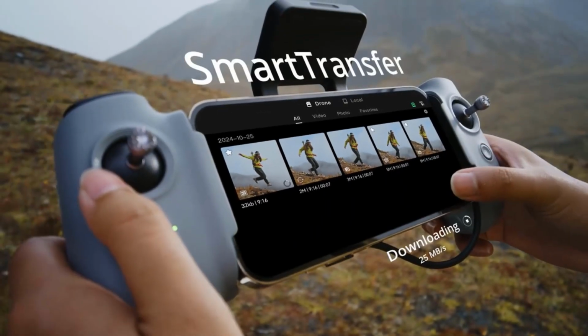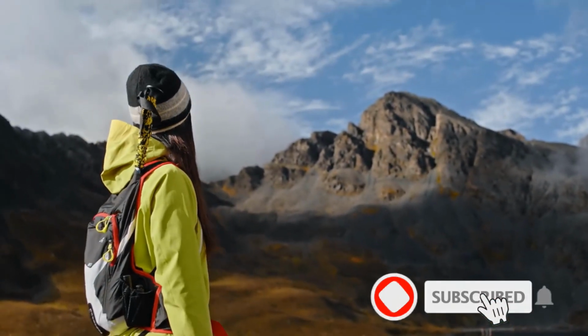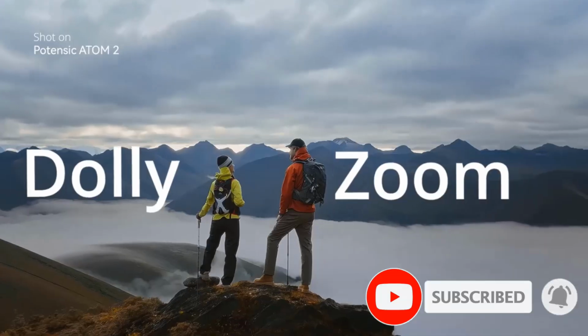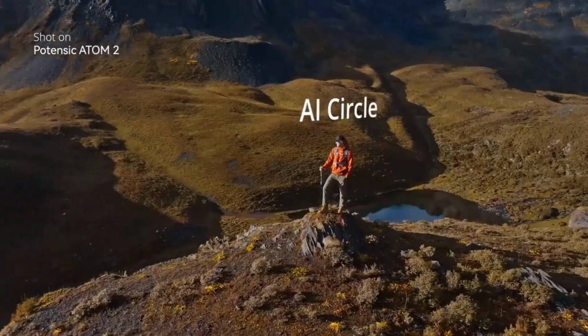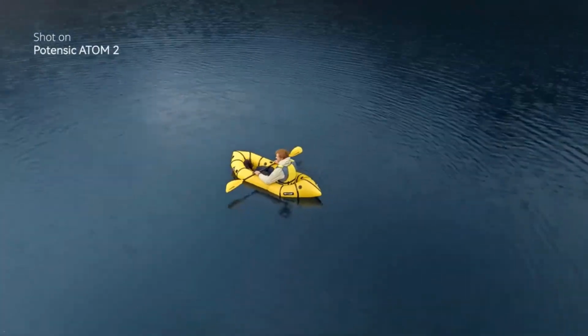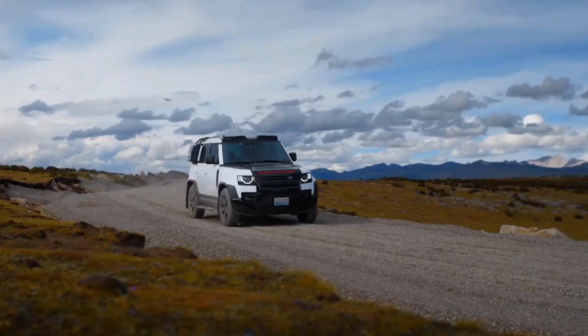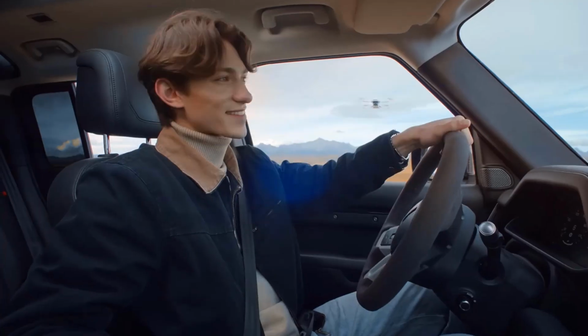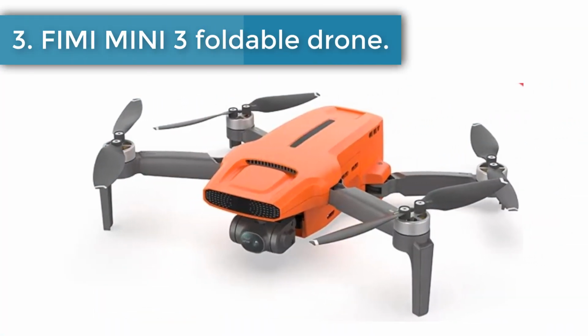With AI track, the drone follows subjects intelligently, creating dynamic footage without constant manual control. Compact and lightweight, it is easy for beginners to operate while offering professional quality results for enthusiasts. Potensic Atom 2 Camera Drone inspires exploration and creativity, letting users connect with their surroundings in ways that feel immersive and unforgettable.